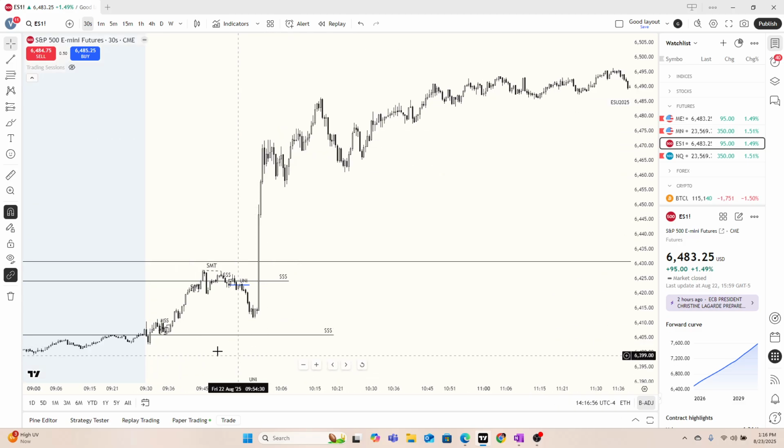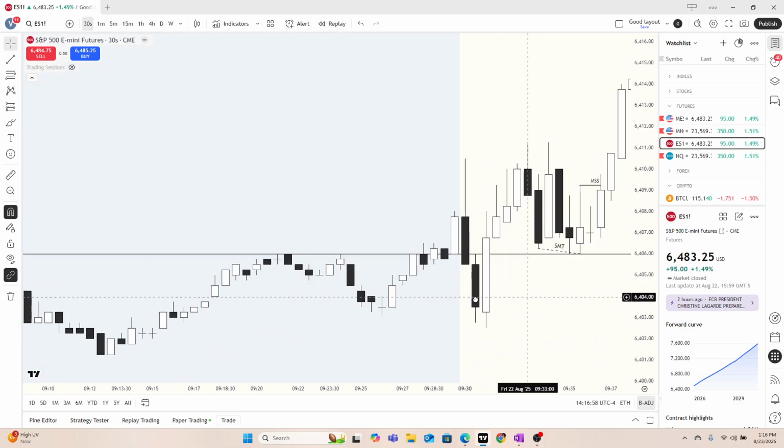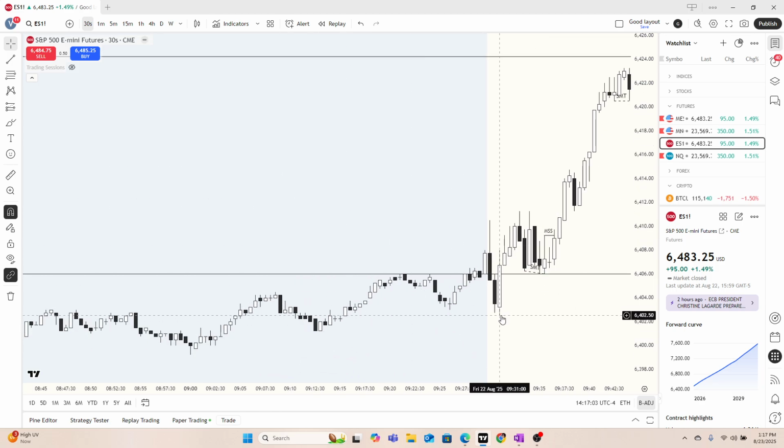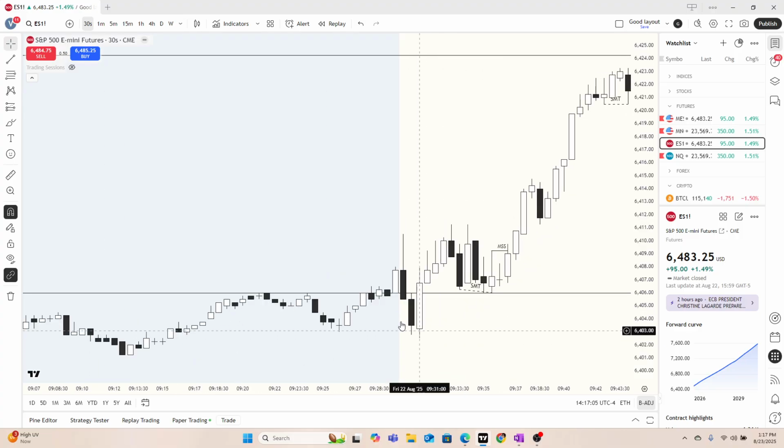Obviously, you want to take ES as it's the leading index. It's holding these lows, right? So it's just stronger, right? So what do we have? We sweep this low right here on ES, right? Right here is the potential SMT. What do we get? We don't get a market structure shift higher yet.